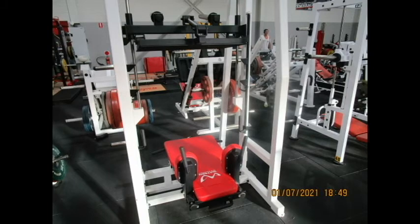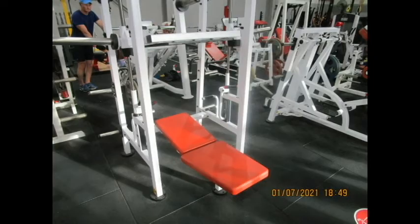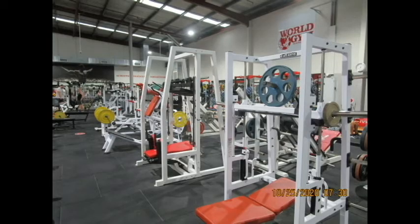You've got the Watson vertical leg press, beautiful machine for targeting quads. And you've also got the Atlantis vertical leg press for a bit of variation. I think the Watson one is probably the one that I would go for, though. So there you go. That's all the leg stuff.